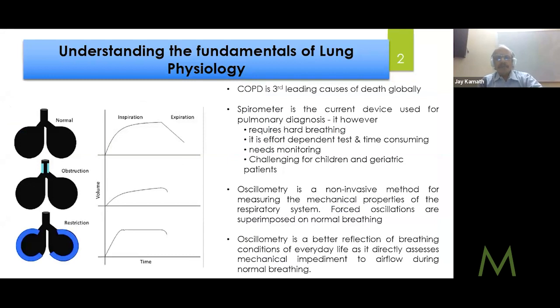As you know, PFT is currently done with spirometry, used as a gold standard for lung function test. Spirometry comes in different sizes and shapes, but ultimately one has to breathe very hard into it. It's lung volume based, so it purely depends on patient effort. He or she has to breathe. So it often becomes challenging for children and the geriatric population just to breathe into that device. Hence, you will not get the actual results. So diagnosis becomes that much more difficult.